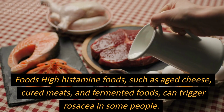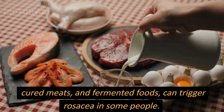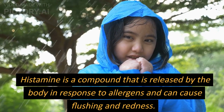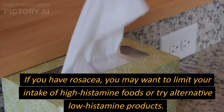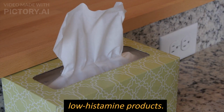High histamine foods, such as aged cheese, cured meats, and fermented foods, can trigger rosacea in some people. Histamine is a compound that is released by the body in response to allergens and can cause flushing and redness. If you have rosacea, you may want to limit your intake of high histamine foods or try alternative low histamine products.